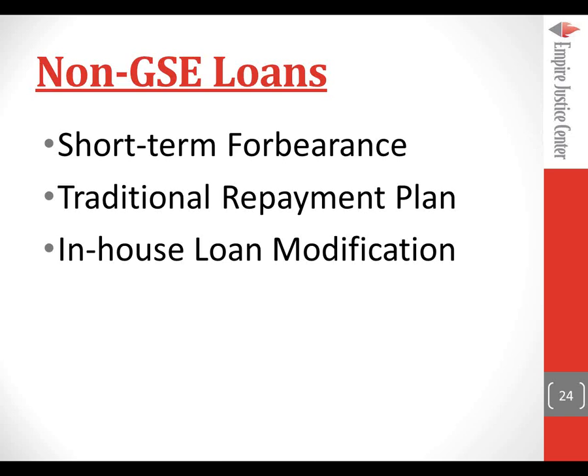There's no limitation on what the banks can do. Well, I shouldn't say no limitation. There are not a lot of limitations as far as what the banks can do within these in-house modifications, and it's up to the homeowner whether or not they want to accept the terms that are being offered. Again, these are going to be different regardless of what bank you go to. Each bank or servicer can come up with their own terms, so it's not something where we can provide a lot of guidance as far as what you're going to see, but that's always still an option if a homeowner doesn't qualify for any of the national programs that have been set up.